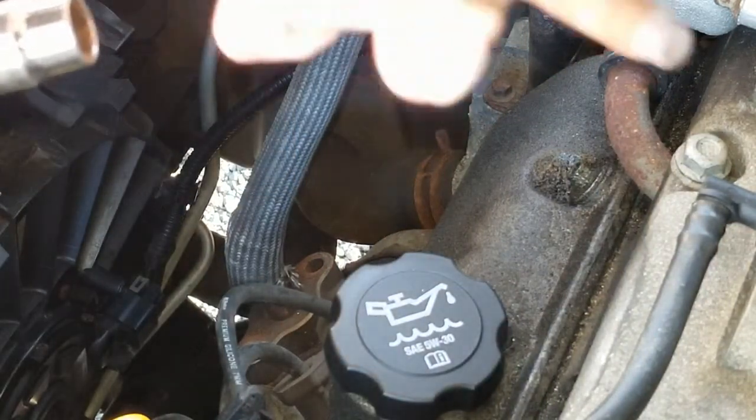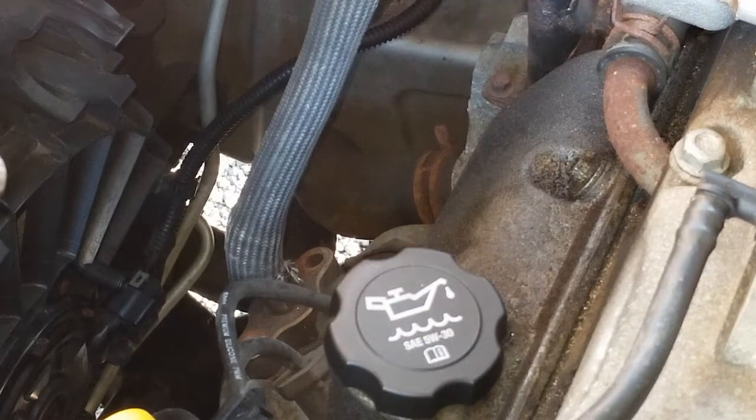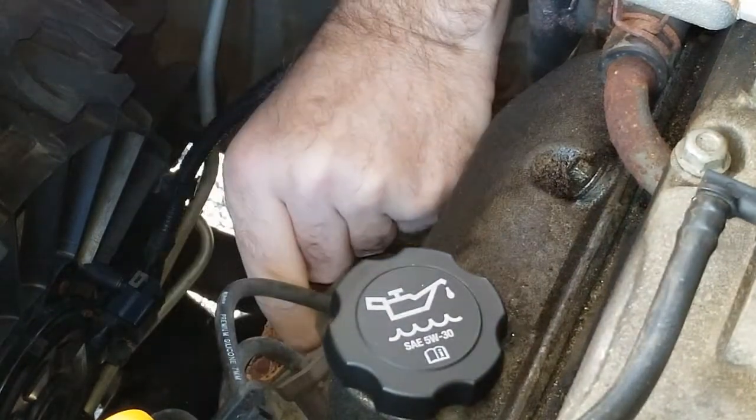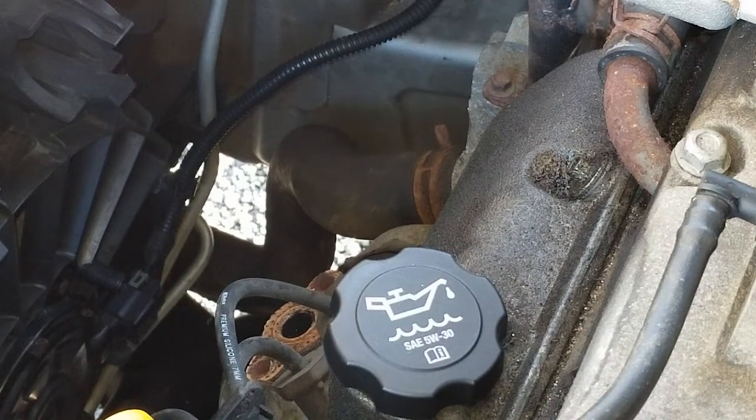Ooh, we got 2 for 2. Alright, let's get this out of there. Get this gasket off of here. I'll have to scrape that off there. But let me cut this off.